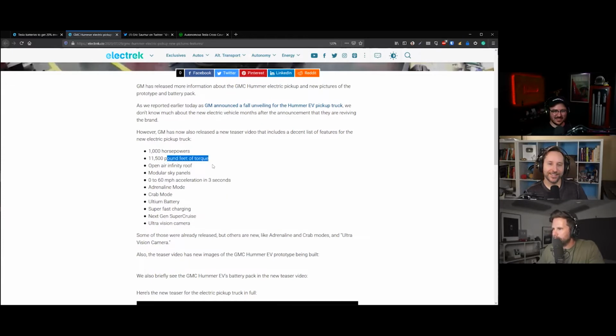11,500 pound-feet of torque, which is pretty awesome. Yeah. Open air infinity roof. So I guess that means you can have people standing out of the roof, partying, shooting. I don't know what they're doing. Like this is like a marketing thing where you have girls sticking out of the top of the thing, throwing off stuff in a parade or something. Modular sky panels, whatever that means. 0 to 60 miles per hour in 3 seconds.